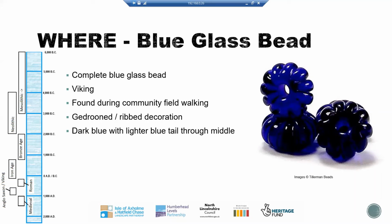Now, a complete blue glass bead was found during a community archaeology fieldworking project around 2004. Now, this is actually more exciting than it sounds because it shows us the spread of a culture. It was originally thought to be a Roman bead, but we now think it is Viking Age and similar to other ones that have been found in York.